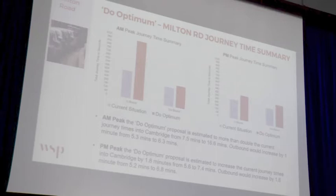So we put the do-optimum design into the model, and we looked at what that was generating. I'll talk you through the details of that, but I just want to give you an overarching impact to see where we started from and where we worked to, through the design you provided to us. So as you can see, if we put in everything that's in the do-optimum at the moment, then the model is indicating, and this is the current situation, that we'd see almost a doubling of queuing that would occur in the inbound in the AM peak. So that's an increase of around, the model's indicating, journey time from 7.5 minutes to about 16.5 minutes.